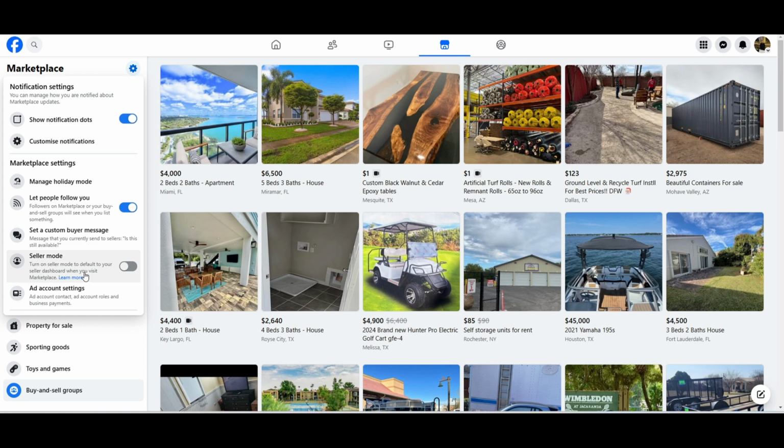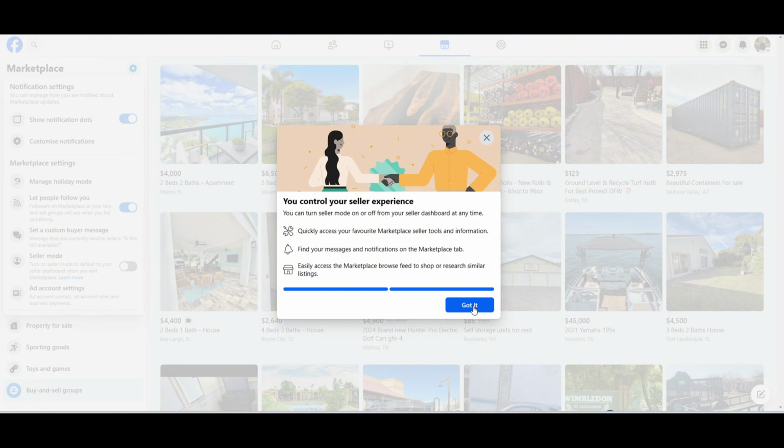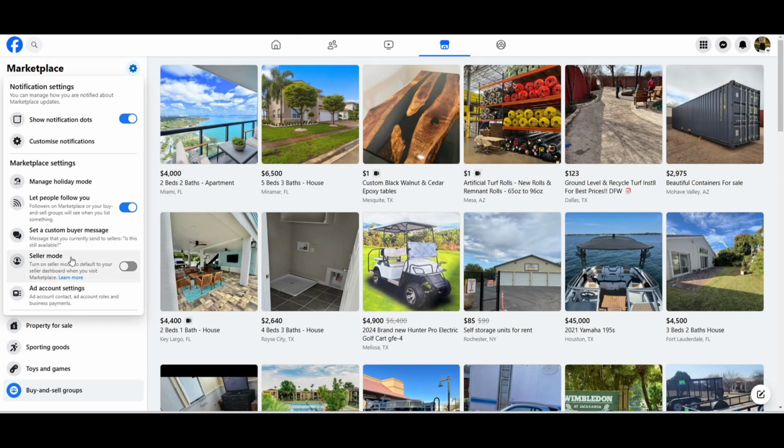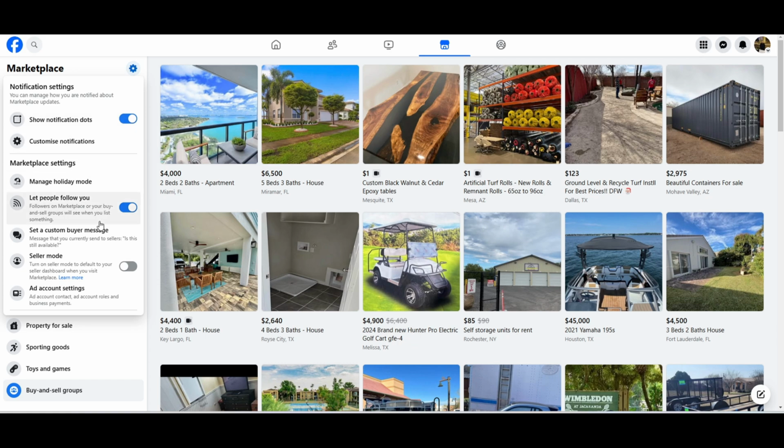Turn on seller mode. Oh, that's really cool. Look at this. Automatically land on your seller dashboard. Save time by bypassing the Marketplace browse feed. Easily swap between your personal account and business accounts. That's really cool. Wow. Yeah, that's also new. Seller mode. Ad account settings. When you're running boosted ads, you can look at that quick. What else we got here?